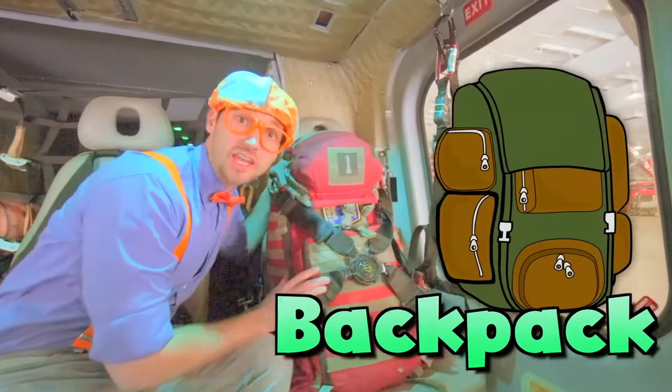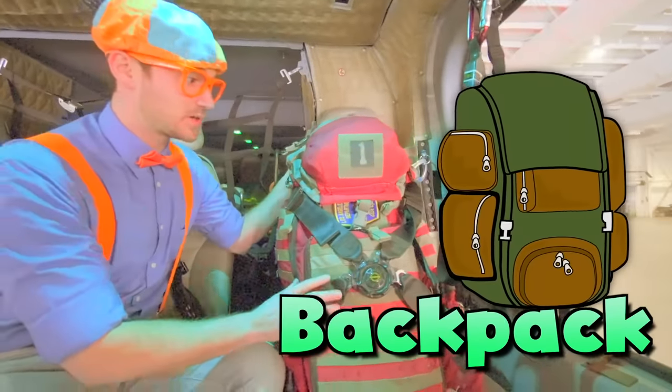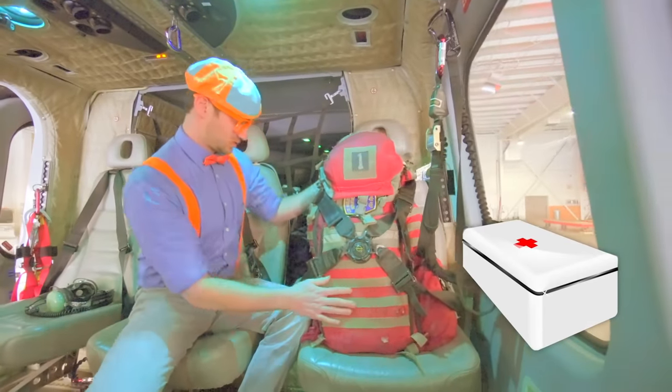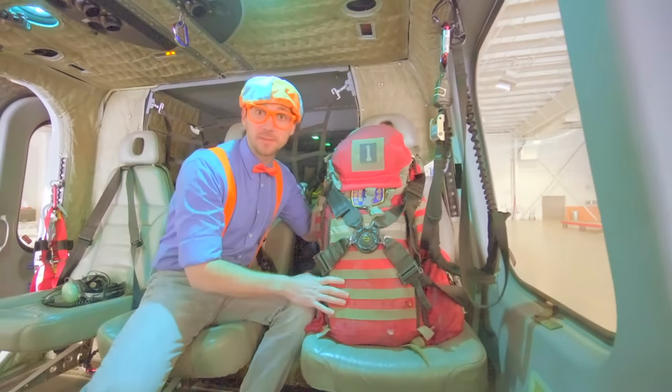Look at this giant backpack. There's a bunch of medical supplies in here. Whoa. This is what they take down to the ground to help people.